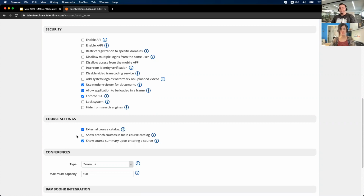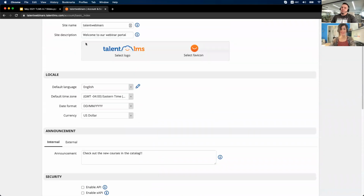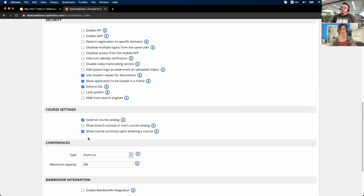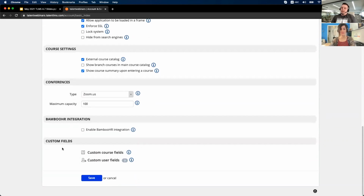I know that this is something that you would like to try and enforce, because trust me, theory is great, but action is better. So you can always try that. So go to the main account and settings as an admin in your main account, and under course settings, this will be by default selected. So untick it, create a course inside the branch, and then you will be able to see that in the course catalog of the main account, that course won't be there. Of course, don't forget to always save your changes at the end.